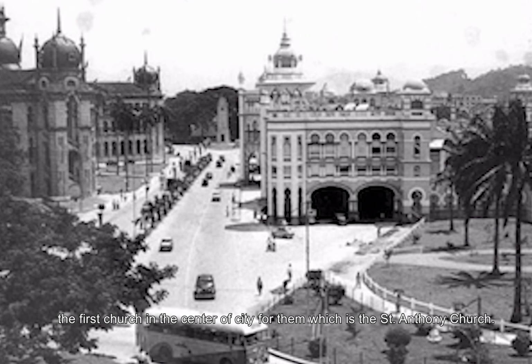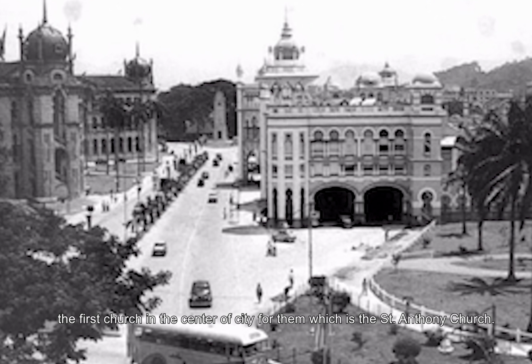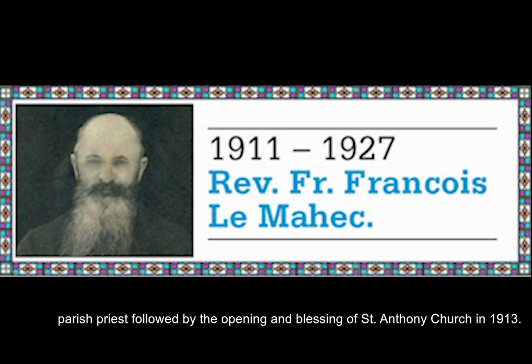build the first church in the center of the city for them, which is the St. Anthony Church. In 1911, Father Francois Lee Mahak was officially appointed as the first parish priest, followed by the opening and blessing of St. Anthony Church in 1913.